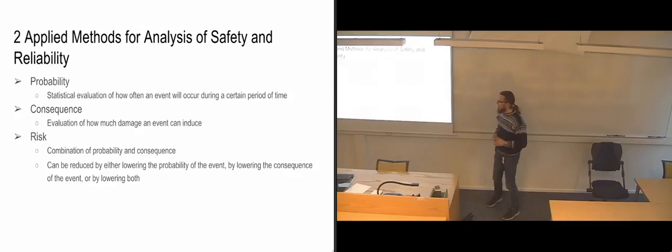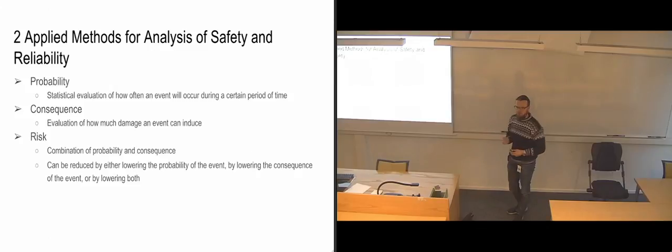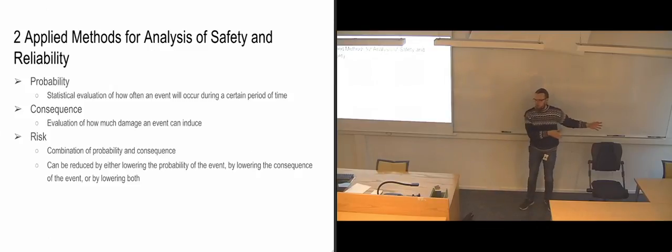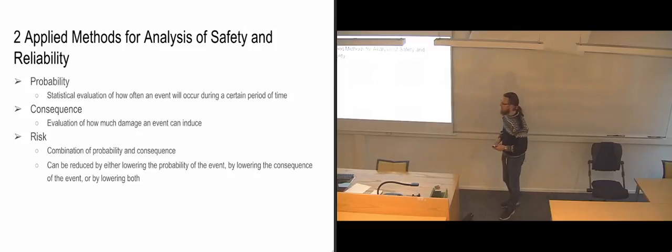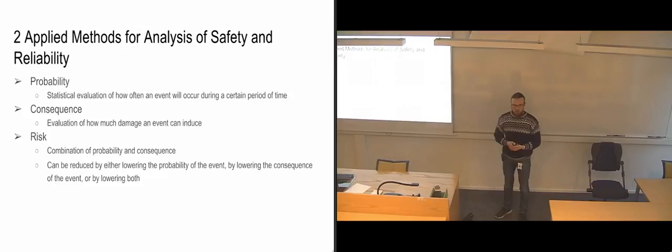That is also often why, for an example, gas bottles and stuff like that are stored outside. They're never stored inside. Only the ones that are in use are inside the building, and the rest are stored outside in a separate shed usually. Because if something happens to those gas bottles while they're being stored, they're not going to harm anything else than the gas bottles. They're not going to be inside the workshop when something happens. So that's one of the ways that you can lower the consequence of an event.